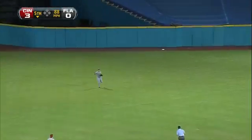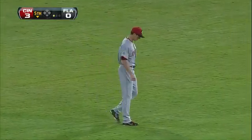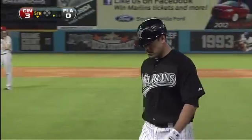Dobbs to center, late start by Stubbs. Now he gets there and makes the catch. So an out here in the fifth. Before this season is up, and there's what, 12 more games left.